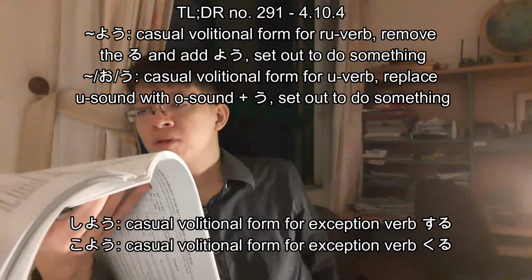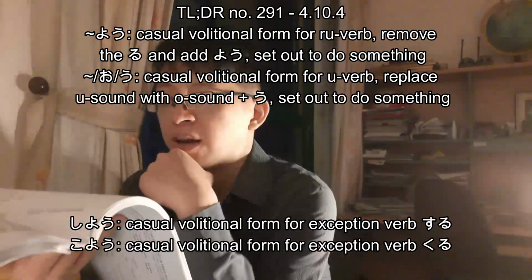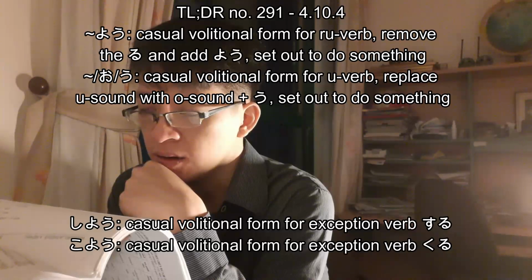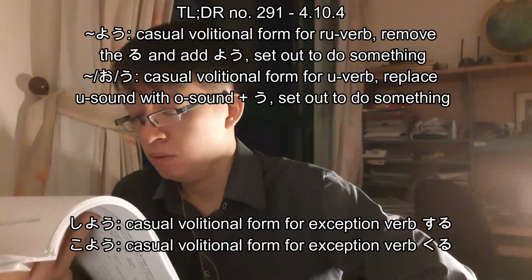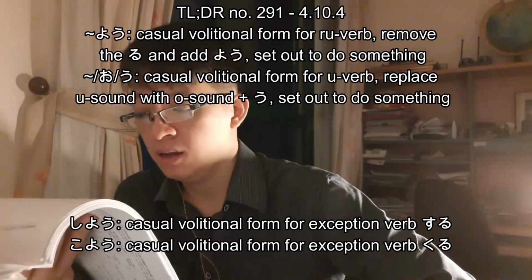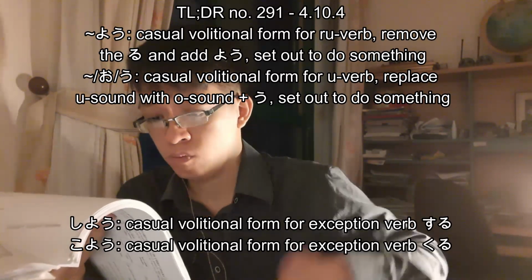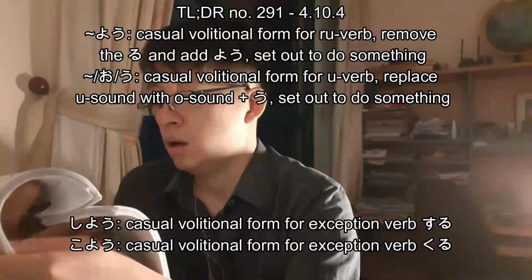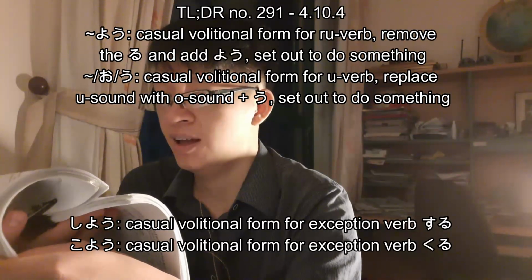To conjugate a verb into the volition form for casual speech, there are two different rules for ru-verbs and u-verbs. For ru-verbs, you simply remove the ru and add yo. For u-verbs, you replace the u vowel sound with the o vowel sound and add u. For example, taberu becomes tabeyo, or this one, iru becomes iyo. Example, I doubt you will ever use: shinou, let's die. But I include it for completeness.